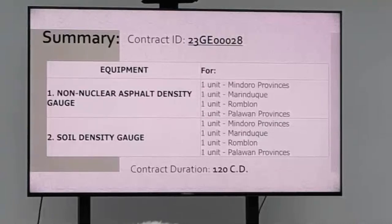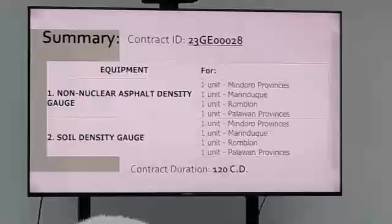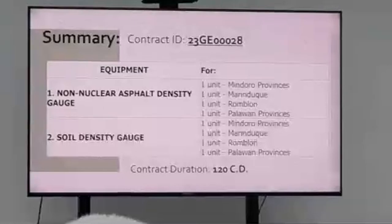So, yung summary po ng contract ID 23GE00028, ang under po nito is yung equipment na non-nuclear asphalt density gauge. Yung use po nito, yung apat po unit: isang unit sa Mindoro province, isang unit sa Marinduque, isang unit sa Romblon, isang unit sa Palawan province. Same po sa ating soil density gauge: 1 unit sa Mindoro provinces, 1 unit sa Marinduque, 1 unit sa Romblon, 1 unit sa Palawan provinces, with contract duration of 120 calendar days.